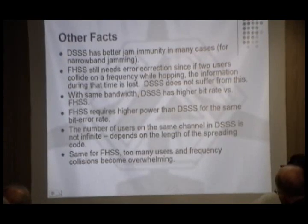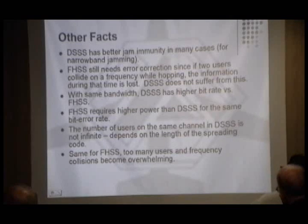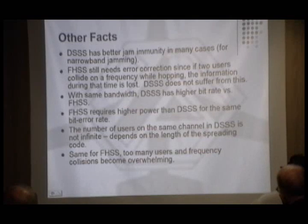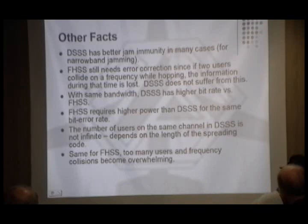Okay, some other small facts. Direct sequence has better jam immunity for a narrowband jammer. Frequency hopping still needs error correction, since if two users collide on that frequency while hopping, the information is lost. Direct sequence doesn't suffer from this. So just like your 72 megahertz, like I said, if you were on the same frequency, you get a lockout. The same thing will happen on frequency hopping as well, but it's only going to be locked out for 20 milliseconds. When it hops again, it'll be clean.